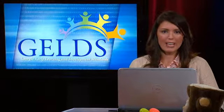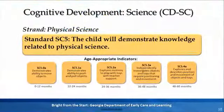Okay. Awesome. Now let's move on to our next strand or area of learning under the science domain. We have physical science, and under this one you have standard SC5. The child will demonstrate knowledge related to physical science. Again, we have our age-appropriate indicators under every standard that tell you exactly when a child should be meeting certain skills. So at 0 to 12 months, you have demonstrating ability to just move objects.